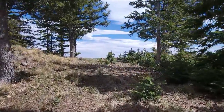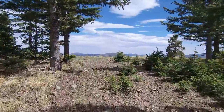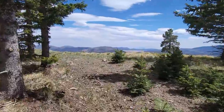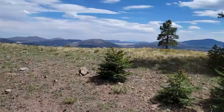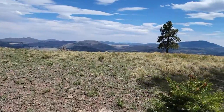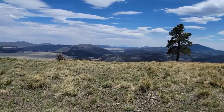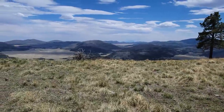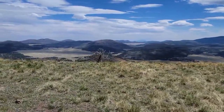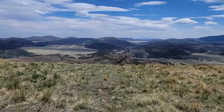Oh, it's getting windy. Here we come. Here we go. Oh yeah. Time to take off the hat. Woo! I have to say, first quarter mile was easy. Then it was moderate until I got to the border.